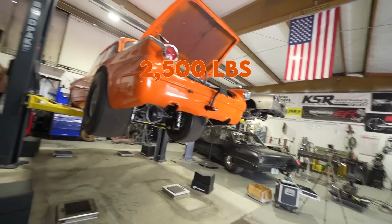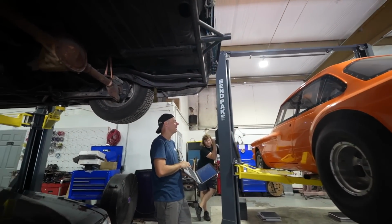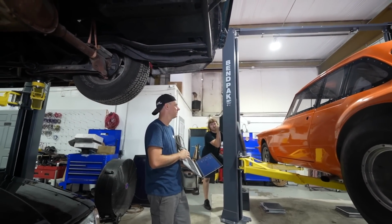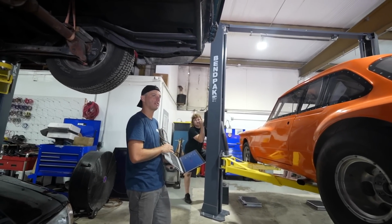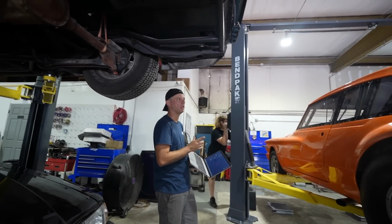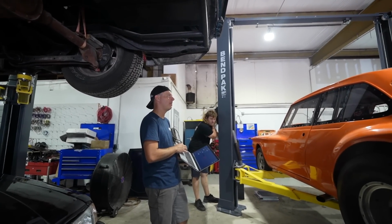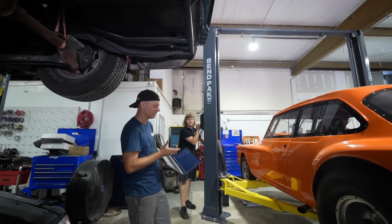How much do you think it weighs? Are we being optimistic? I would think it's mild steel cage. Is the front end fiberglass? No, all steel. Well, the hood's fiberglass. Yeah, about the trunk. Steel. Just gutted steel. I guess probably 26. Okay, we're not too far.